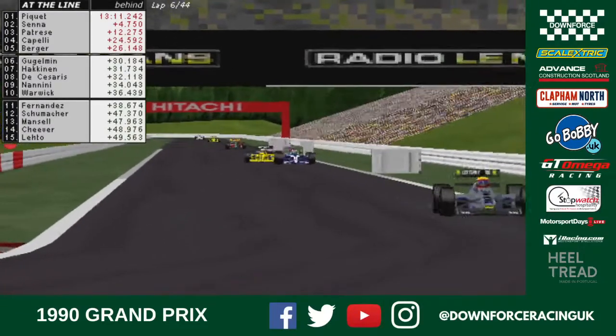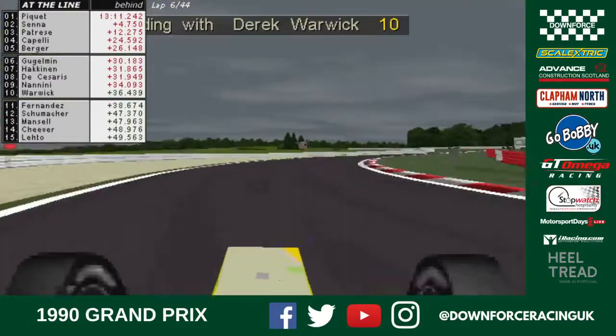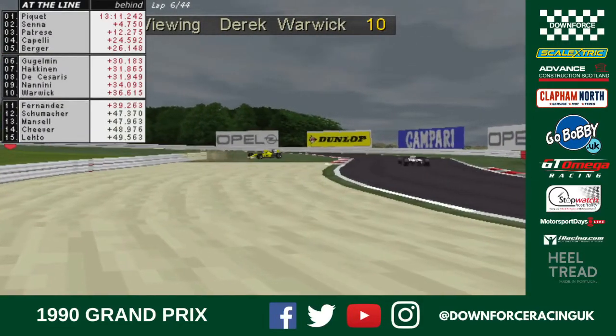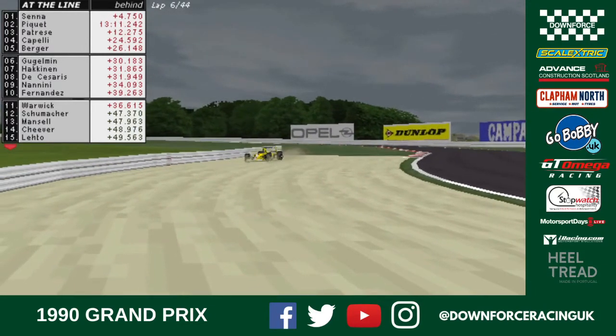Honda engine versus Renault engine. That's Gujimin in front. And here comes the move from De Cesaris trying to get through. I don't think he made it stick on Mika Hakkinen, and Warwick spins. Warwick in the Lotus goes off and strikes the barrier, but he gets it in a position where that side barrier, they've obviously strengthened the cars mid-season.